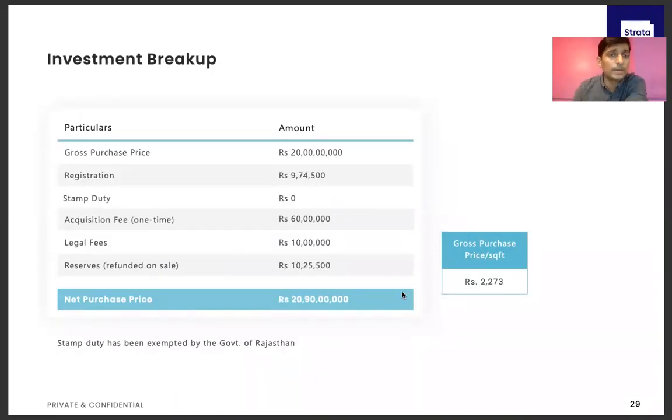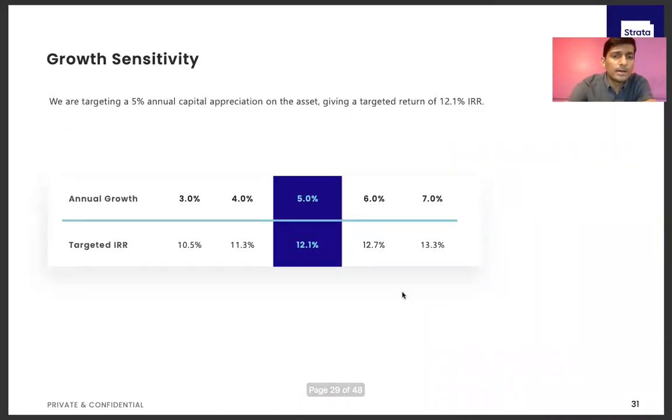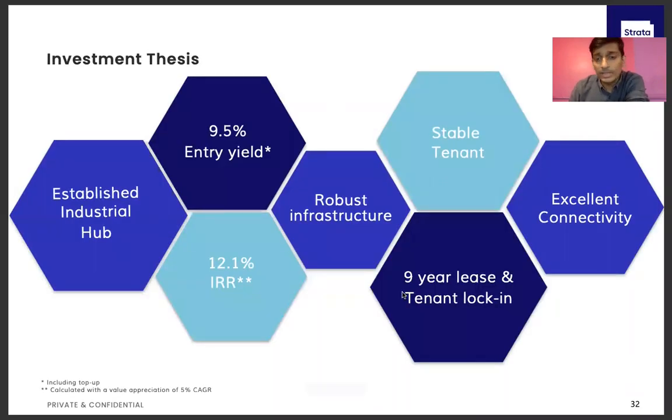The entire investment breakup, I'll show you guys the Excel sheet to understand the entire dynamics, the financial model as well. We like to be conservative. As much as you've seen the land prices growing at close to about 7 to 9% year on year in Mahindra World City over the years, we like to assume a conservative 5% growth. If we make 7, we'll hit 13, 14, 15% from a return standpoint for ourselves. So that's the investment thesis.